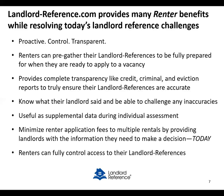We also understand the challenges that renters face with large and repetitive application fees. Because our service allows you to get ahead of the game, you may be able to apply to fewer places, paying out less in application fees, because once again, you are giving the landlord everything that they need to make a decision today versus waiting 5 to 7 days to do that.